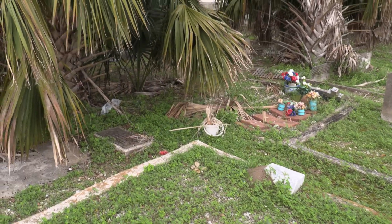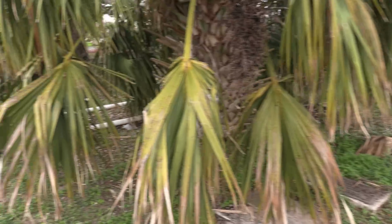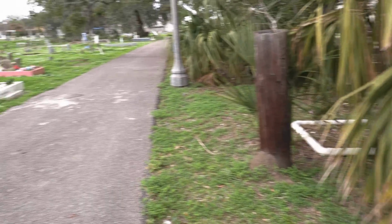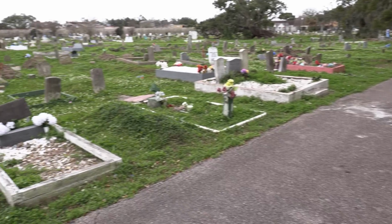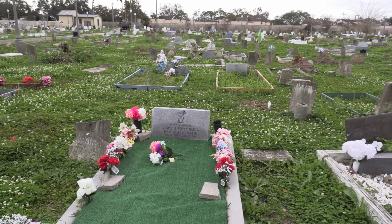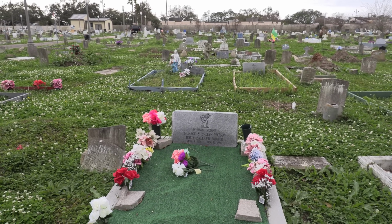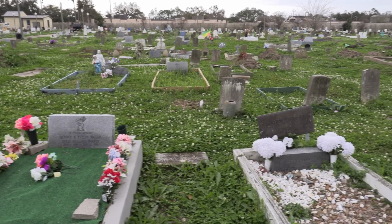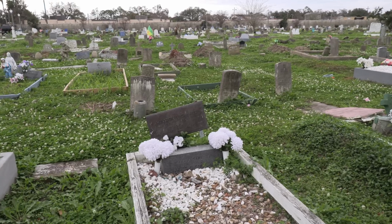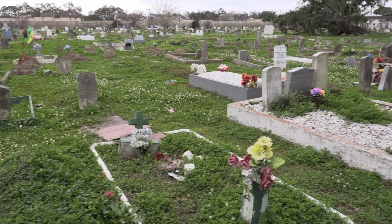I see a lot of veteran graves that appear to be forgotten. Monroe and Evelyn Watson and Dolly Ballard Parker being remembered. Winston Gabriel Correa passed in 83. Thank you for your sacrifices, sir.